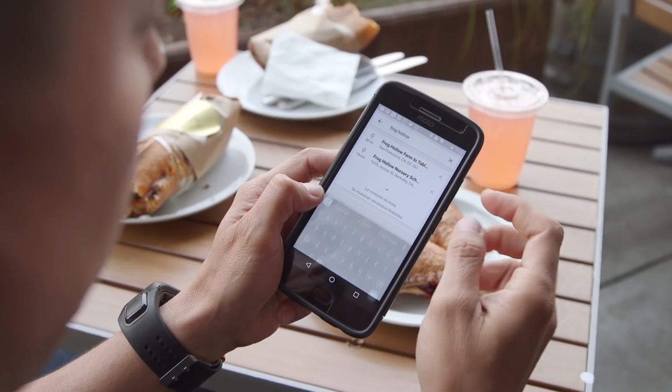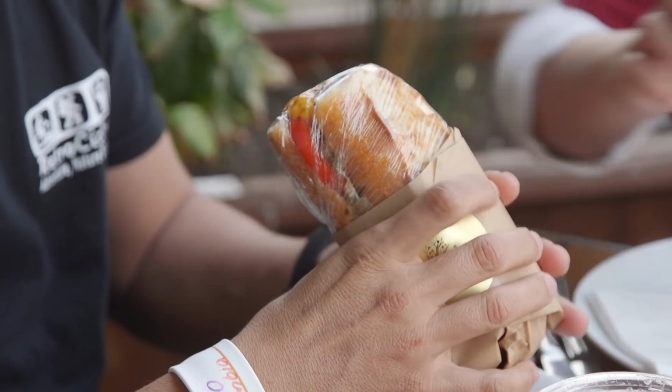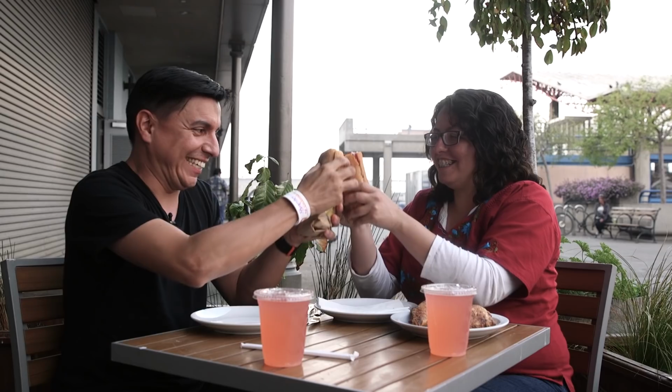Yes. Awesome. Share your water with the water. We have sandwiches. These are like the peppers that we picked. Cheers. Cheers.